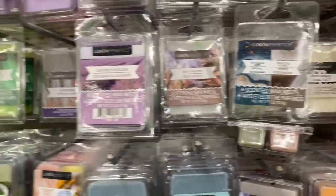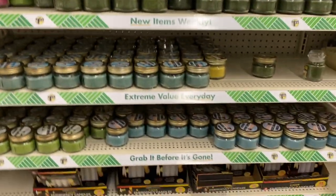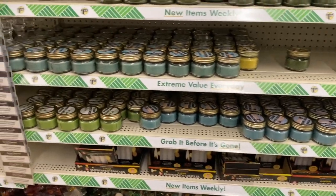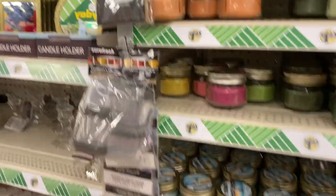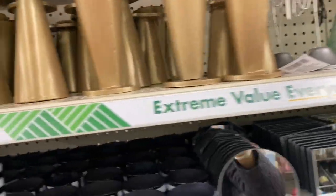Scented candles, wax melts. I'm not big on Dollar Tree candles because I don't know about the vapor that comes out of it. It might not be healthy. I don't know. So I don't do Dollar Tree candles.